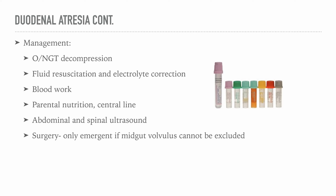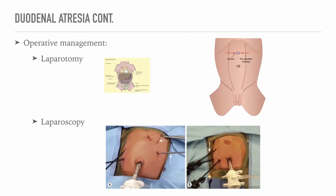workup. Also, an electrocardiogram is important because of those associated cardiac abnormalities, and we look for other structural abnormalities and intra-abdominal issues with an abdominal and spinal ultrasound. If there's any concern that this is a foregut volvulus, surgery at that point is quite emergent.